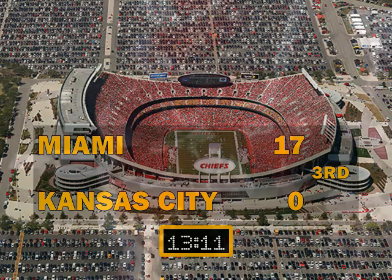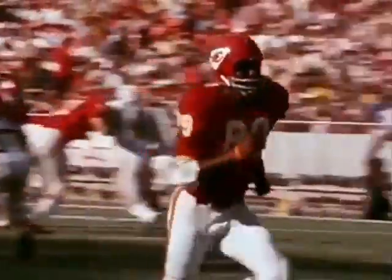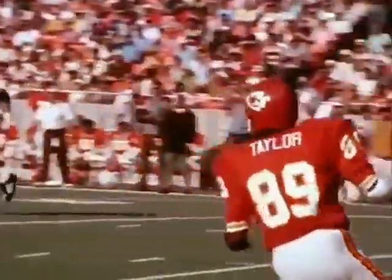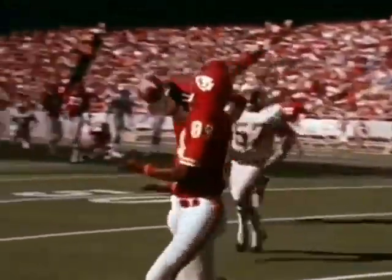13:13 left to go in the third quarter. Dawson trying to get his ball club on track here, trailing 17-0. Chiefs from their 41. Here's the play action. Fakes the handoff, drops back to throw. He has time now as he releases the ball. He's hit. The pass is dropped.